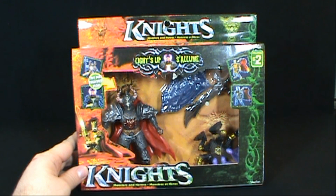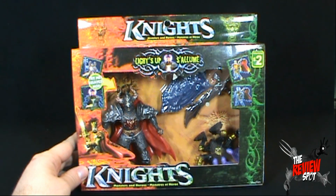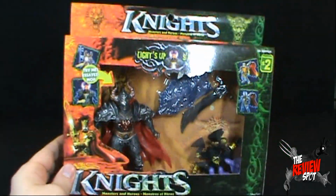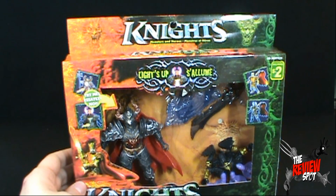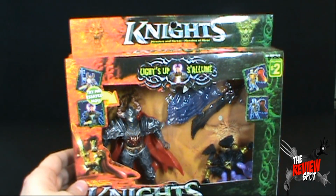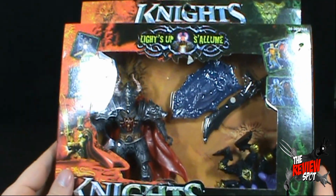And through my ongoing journeys into the realm of the dollar stores, I found this little guy, Knights, Monsters, and Heroes. So what I'm going to do is review this, and as always, your job is to tell me, is this worth a buck? Yes, okay, it's $2. It's not quite a buck.